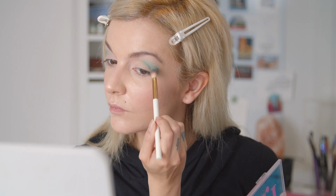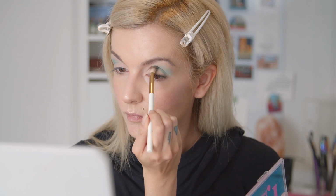So when I tried this palette out for the very first time, of course, my very first look, I was like, you know what, I gotta try out this turquoise sort of color. I really wanted to try this out and combine it with this blue shade. That really did not work in my favor. I looked ridiculous because this shade pulled completely purple on me. Like, periwinkle, purple, lavender, everything but blue. So I decided to get rid of it.